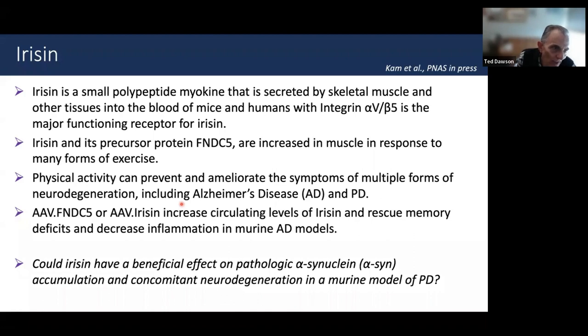So I was at a meeting where Dr. Spiegelman presented this data on irisin and Alzheimer's disease. And I asked him this question, could irisin have a beneficial effect on pathologic alpha-synuclein? And Bruce said, let's find out. So Bruce sent us all his reagents for irisin, and we proceeded to test it. And I'm going to show you some of the data for that.